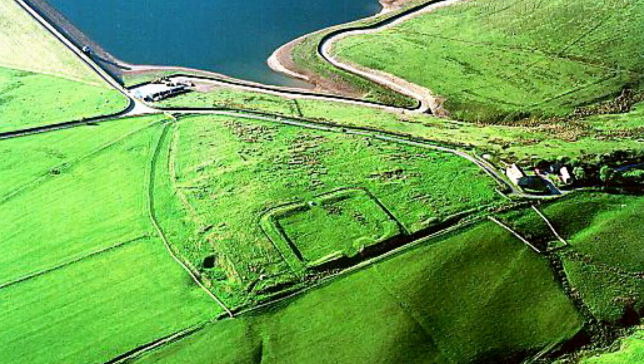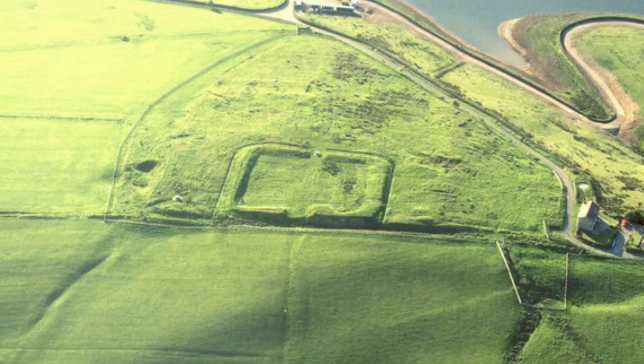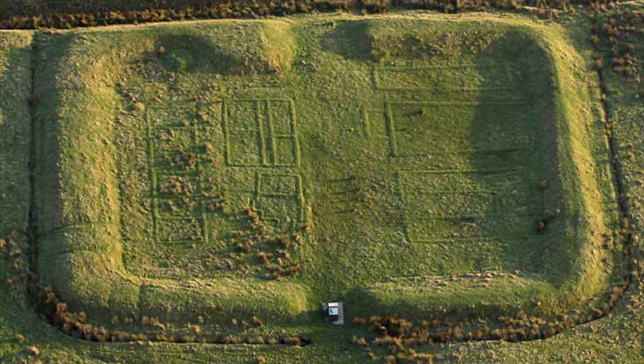So it's actually a bit hard to make out what we're actually looking at, but here's a couple of aerial pictures just to show you from above. So it's actually quite interesting. Let's go over and have a look.